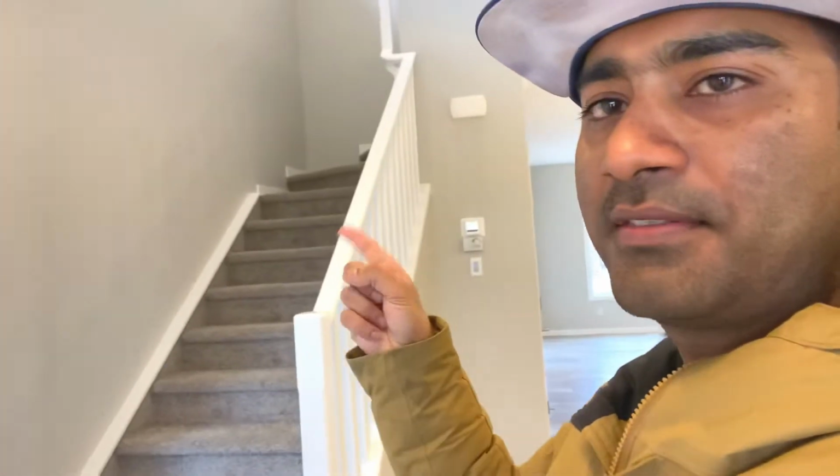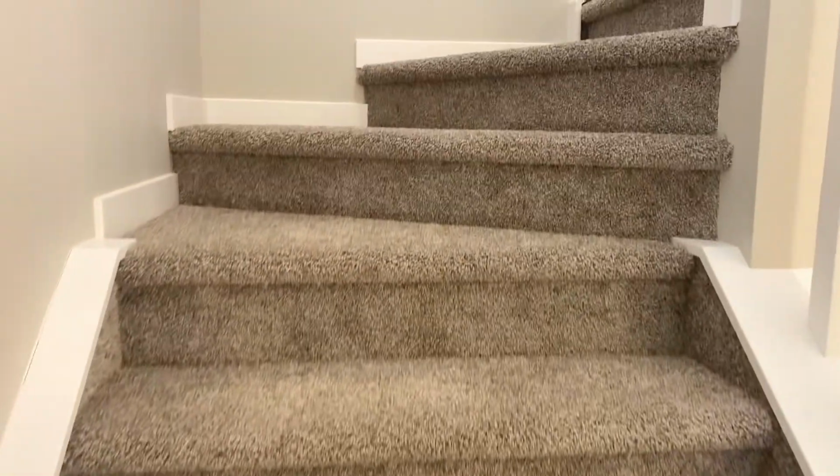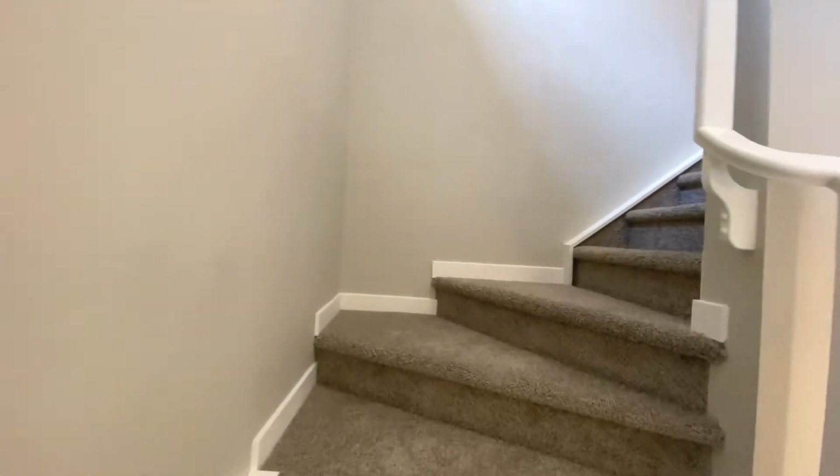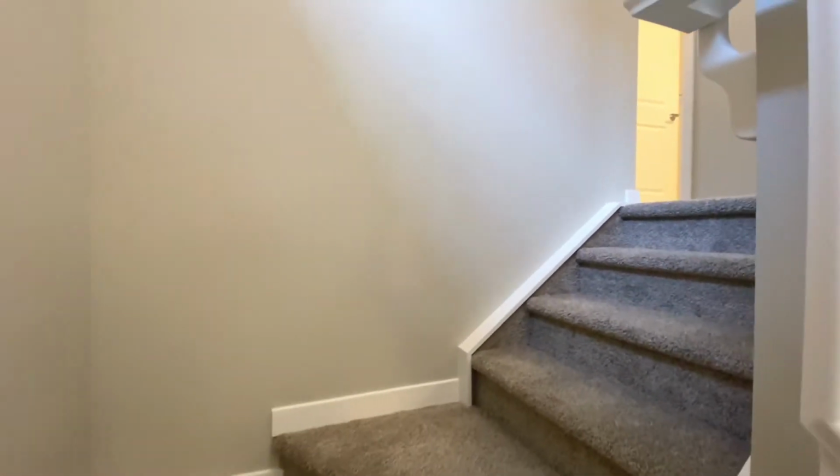Okay, now we're going upstairs. This is the way. Let's do that. And if you see, there's a lot of natural light upstairs. Wow, look at this. So it's very bright in here, airy in here.